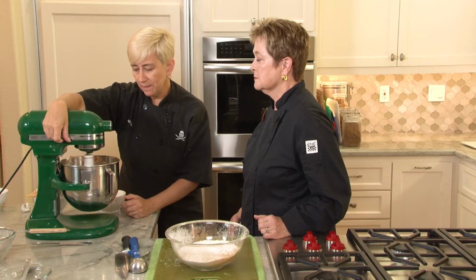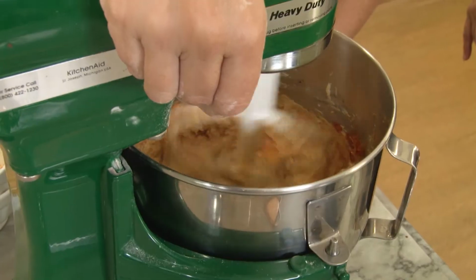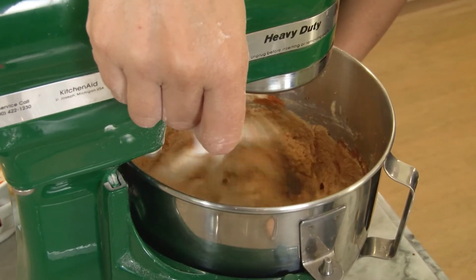Again, it's gonna look a little bit separated, but that's just because we added a lot of really wet ingredients to it. But as soon as we start adding the flour, we'll be fine.